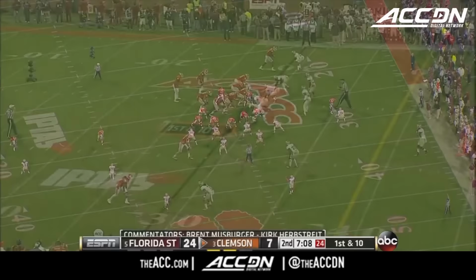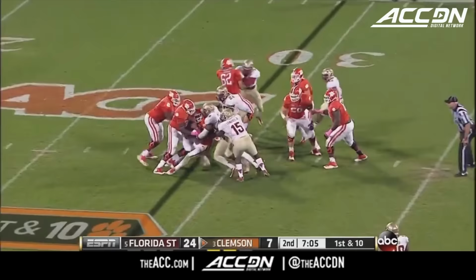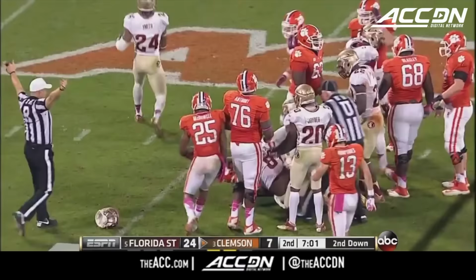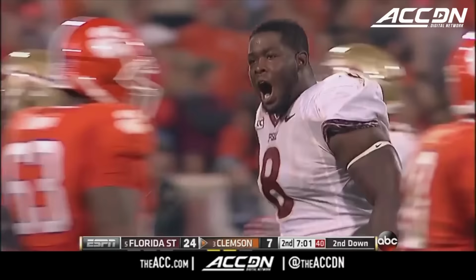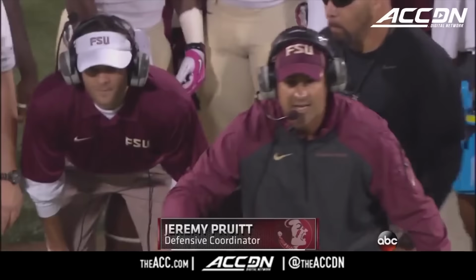24-7 now. Tajh gonna keep it. And he gets wrestled and thrown back by this very active defensive Jeremy Pruitt. Jernigan lost his helmet, so he's gonna have to go out for a play. When we talk about Jeremy Pruitt over there, remember where he came from. He worked with Nick Saban. He was a director of player development, and then he coached the secondary. And if you're going to learn how to coach the secondary, there's one man you want to study under, and that man is Nick Saban.